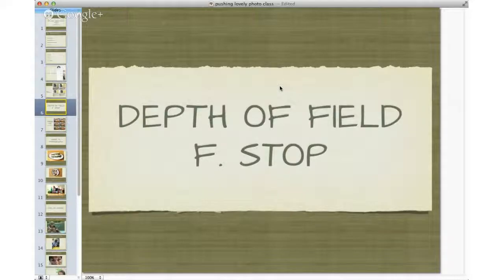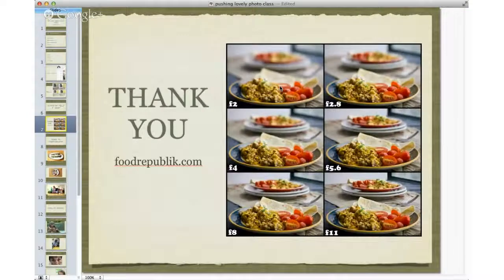Depth of field and f-stop. This is your fuzzy factor. How fuzzy do you want your picture? Do you want the back completely blown out? You can't see what it is? Do you want just the center part, like where your hamburger is in focus and everything else is kind of out of focus? The lower the number, your f2, you're going to have more fuzz. Your f11, everything from what is in front of the camera to the back of the field will be in focus.